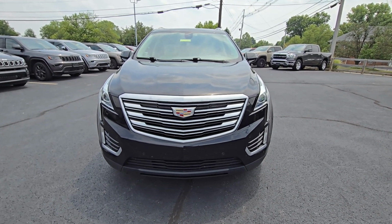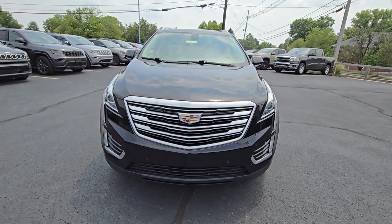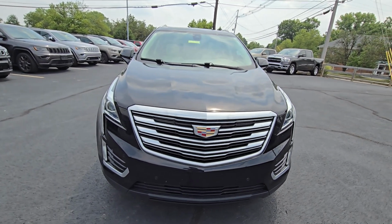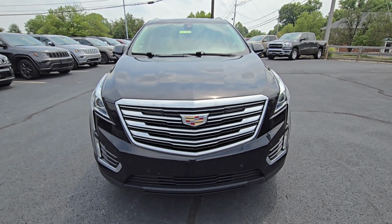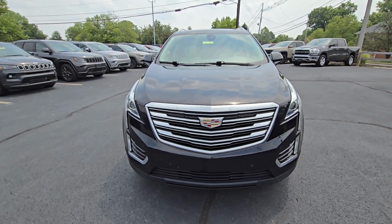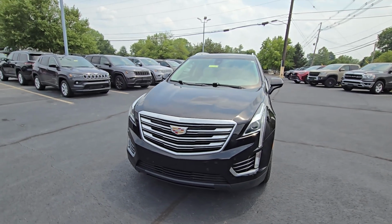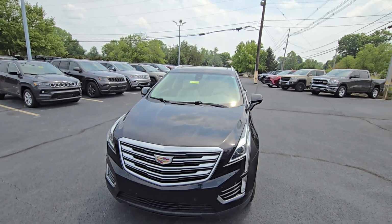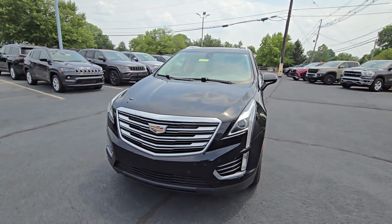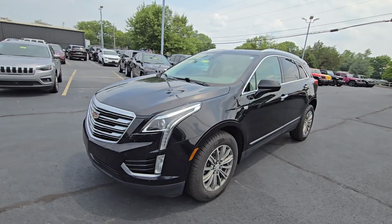2017 Cadillac XT5 Luxury. Like we talked on the phone about, it hasn't been through our cleaning and detail yet, so please excuse a little bit of dirt that still needs to be cleaned on here, some of the interior that needs to be vacuumed. But all in all, I just finished taking it around the neighborhood for a spin. Drives really well. Really nice looking Cadillac. It's gonna look only prettier after it goes through a cleaning.